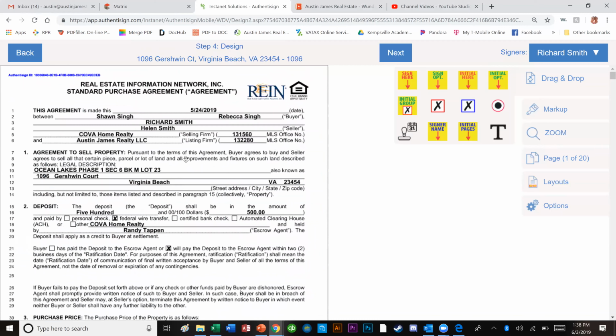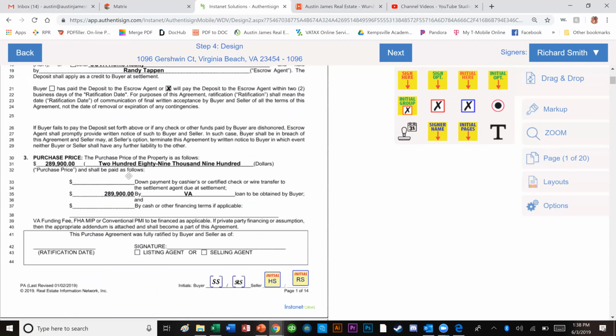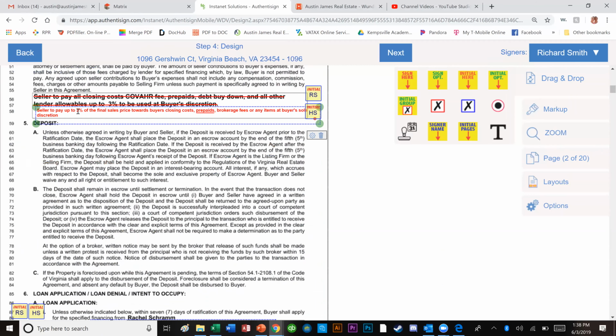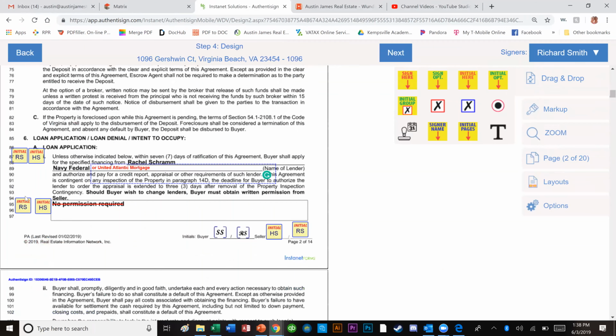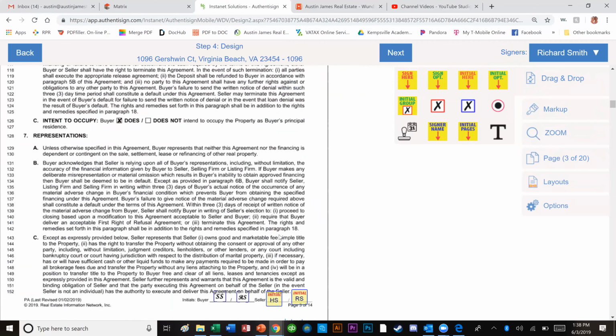All right, so one last time. Let's see. 289.9 VA, both signatures, both. Seller pay up to 3% of the final sales price towards buyer's closing costs, prepays, brokerage fees, or any items at buyer's sole discretion. Period. Boom. Both are initialing here, both are initialing there, both initials there. Yes, both.